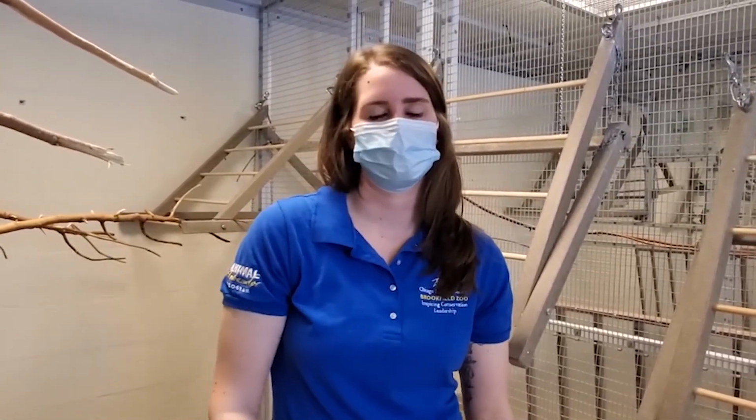How many eggs would a parakeet lay at once? They typically lay between maybe 6 to 10 eggs, but we've had some lay as many as 12. It just varies a lot based on the bird or its history. So we make sure to provide them with enough supplements, calcium supplements, to make sure that they're healthy while they're laying eggs.